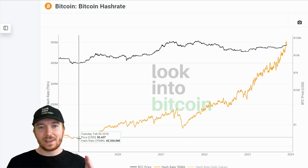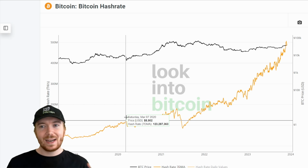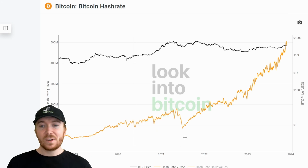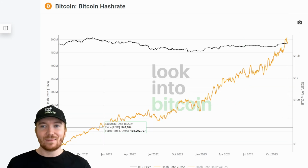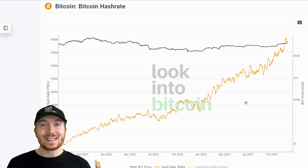We can see that during the last transitionary period from bear cycle into bull cycle, and then even into the bull cycle, every time Bitcoin's price had a pullback or just a long sustained period of pretty boring price action, we did see this dip quite notably. Whereas basically since this bottoming here in July 2021, the hash rate basically hasn't stopped moving considerably to the upside and continues to set new all-time highs practically daily.